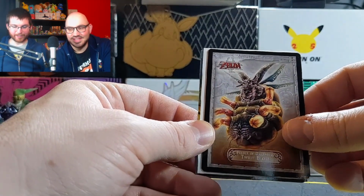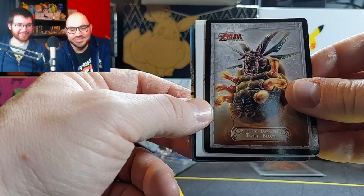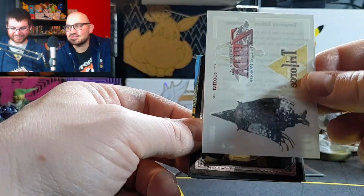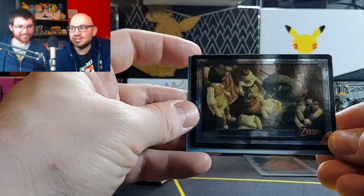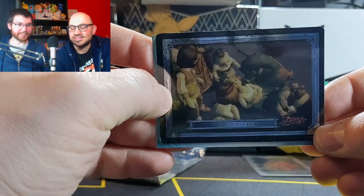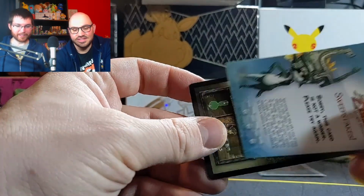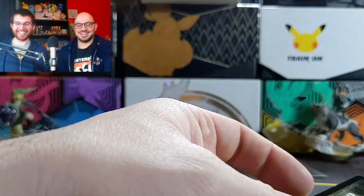Twilight bloat. I hope it throws me off because it's just Twilight. No gold foil there. We have this one again. And then this card is Link Rescues Colin. So early on in the game, correct? Yeah, pretty early on. Kakariko Village, before the second dungeon, I believe. Nice. Not a winner. And another spinner. Not a winner, but you got a spinner.